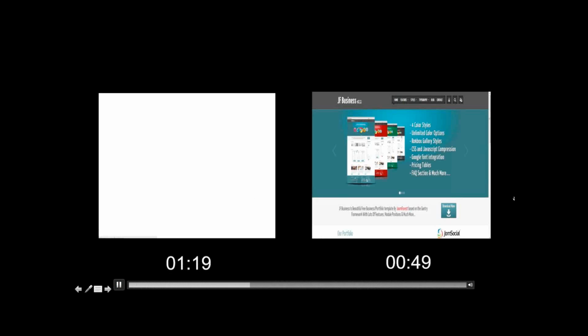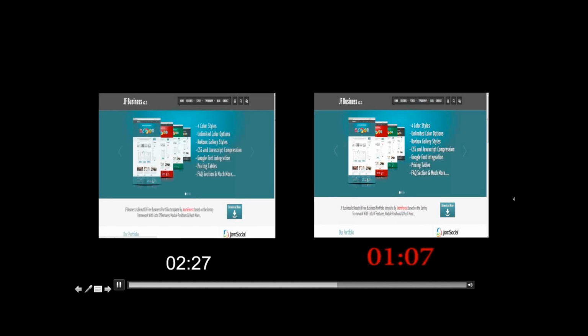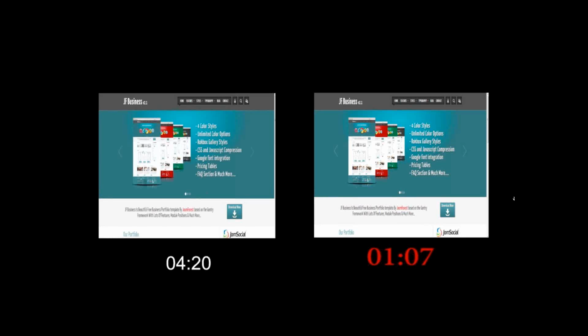On the right side, you see the optimized version of the website, and it loaded in just 1 second. The other version of the website needed more than 4 seconds to load.